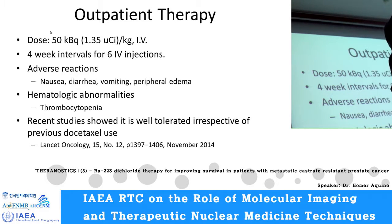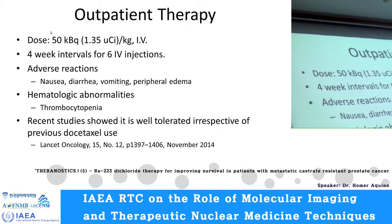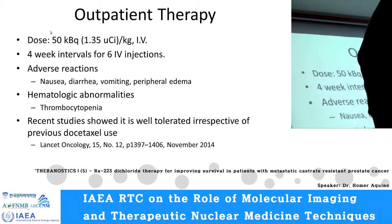nausea, diarrhea, vomiting. Some few patients have peripheral edema. Thrombocytopenia is the more common one, in about 10–12% can have. It could be much higher if they have more extensive disease. Well tolerated, irrespective of chemotherapy, docetaxel use.